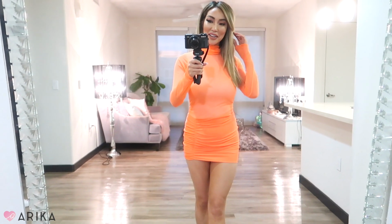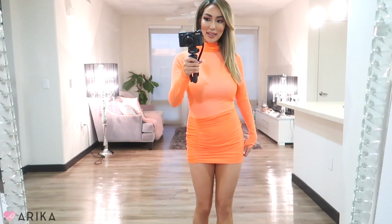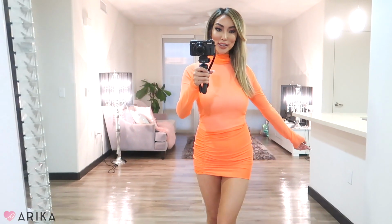So the very first item, which is actually one of my favorites in this try on haul, is this orange dress, and it actually looks like two pieces. It looks like it would be a bodysuit and a skirt, but it is one full dress. Okay, the very first outfit is this orange dress. It looks like a two-piece, but it is not a bodysuit and skirt. It is one dress that is actually all together, and it's so cute.